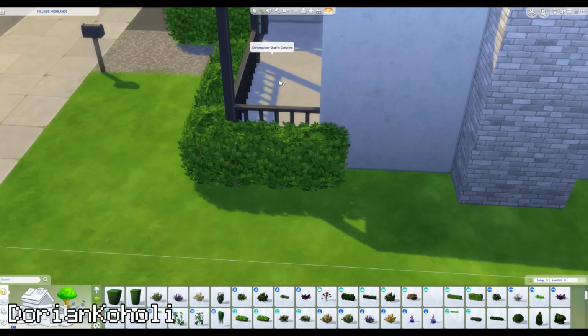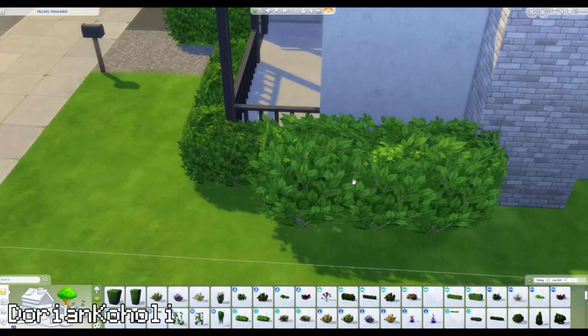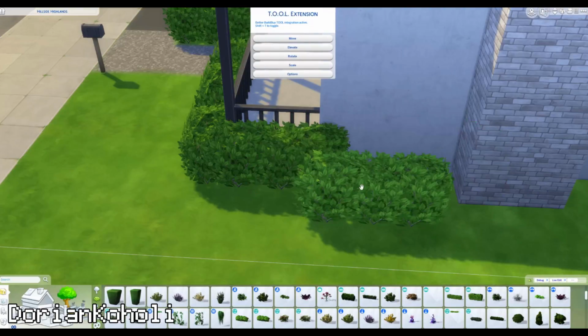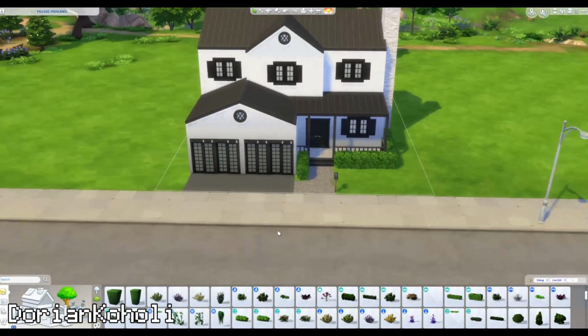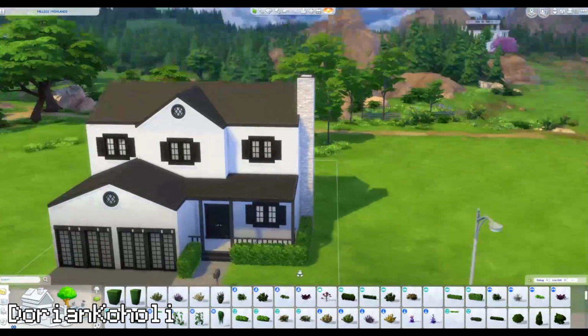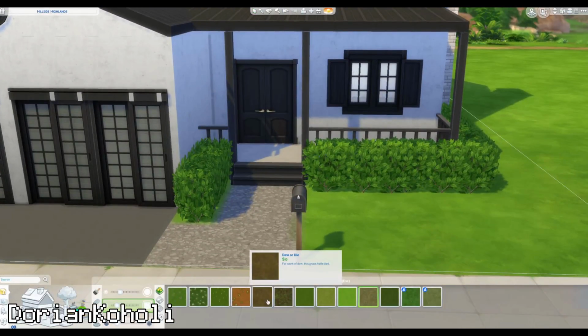I'm not going to spend the whole hour just resizing bushes here because I will admit that would be a little excessive. But maybe if I can at least get some along this front path here, and then turn off tool, put that right there. So yeah, that already looks better than just a big old white and black block. So put a little bit of dirt under here.